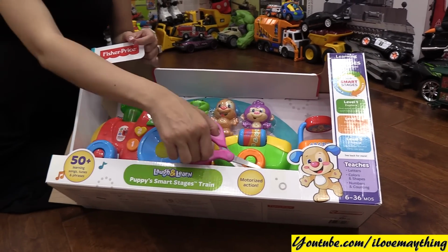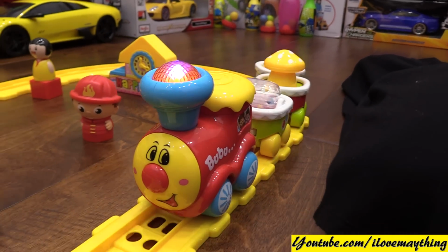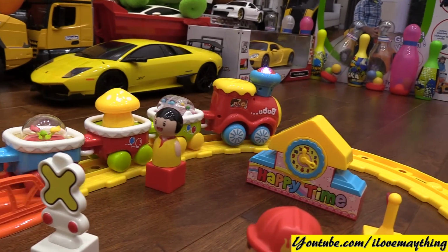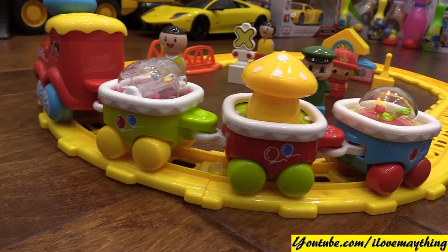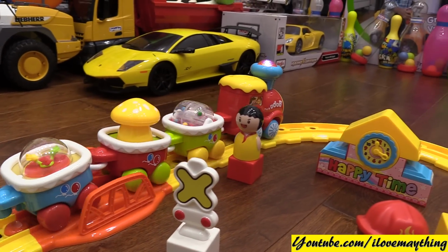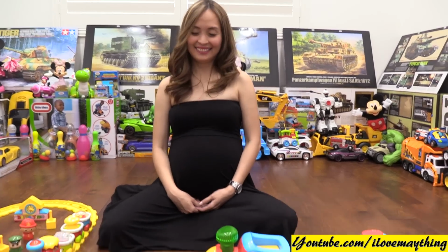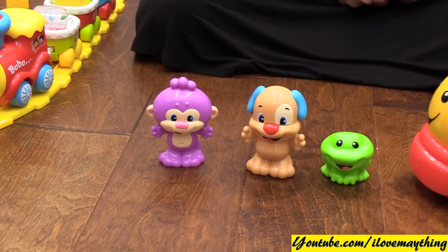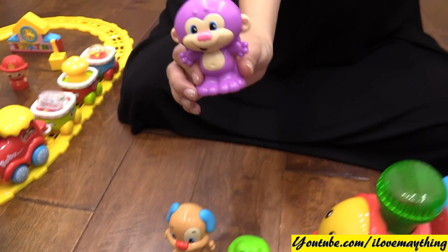Okay, Mommy's doing it. Stay tuned, folks. Okay, as you can see, folks, the train set is unboxed. Well, thank you to Mommy Rhea. Muchas gracias, señora. Okay. Who? A frog? A puppy and a monkey. That's a monkey, right, Mommy? Yes. A purple monkey. Okay, so who's going to drive the train? The monkey? Okay.